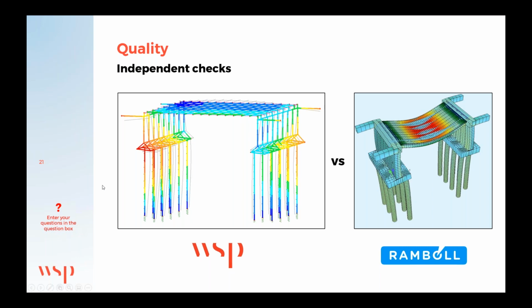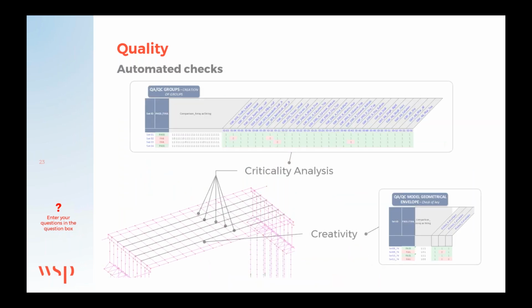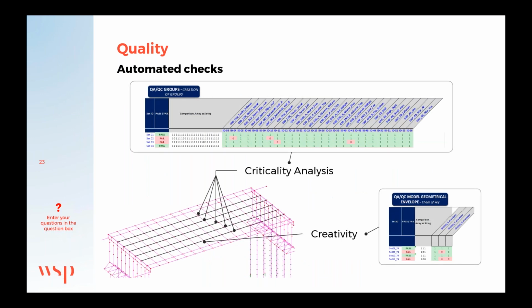So quality was of the utmost importance. We had a 3-pronged approach for quality. We were in partnership with Rumble, another engineering consultant, and we undertook independent checks on our work. Next slide. We undertook manual spot checks on selected models during the development phase. And then the 3rd prong was automated checks that we developed, which were undertaken on all of the models. Combining all these 3 aspects, we gain confidence in the output coming out of our design workflow.